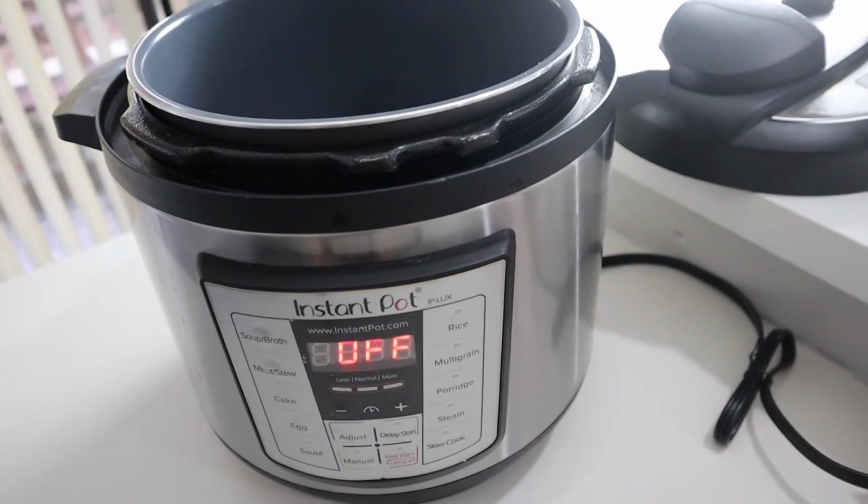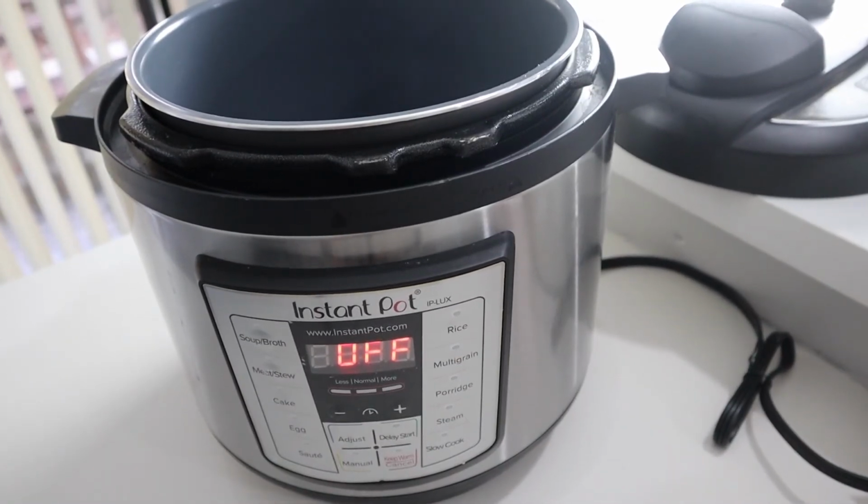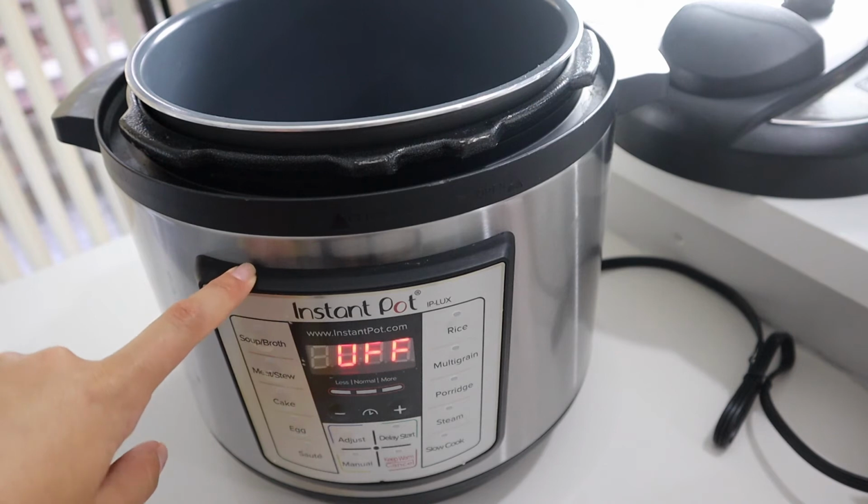Okay, so easiest thing ever to make: the barbecue chicken nachos. So grab an Instapot, or you can use a crock pot. If you're using a crock pot, you want to cook it for 4 to 8 hours, depending on if you want to cook it on low or high. But I am using an Instapot just because it's so easy.